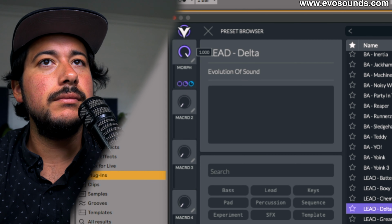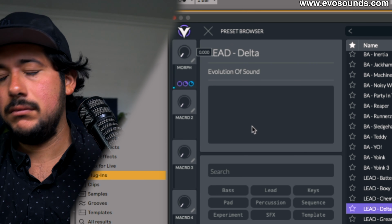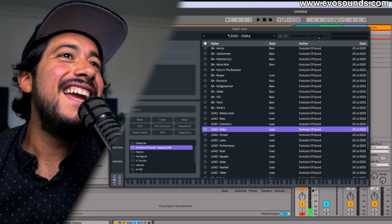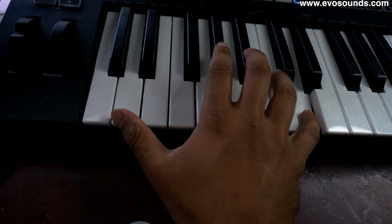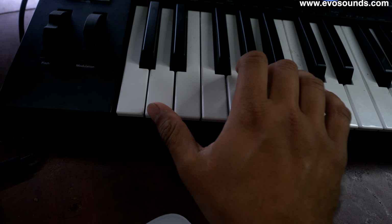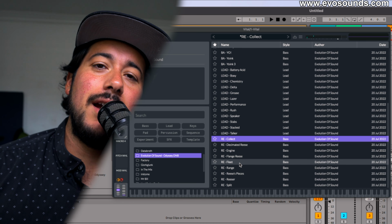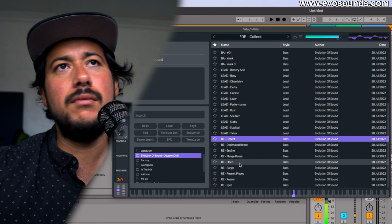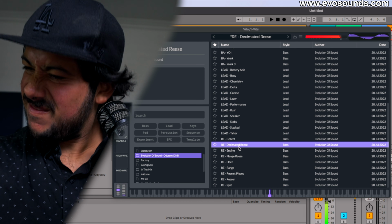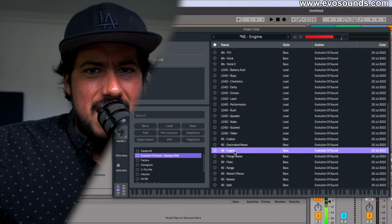Lead Delta. Again, just moving. We should probably lower down the legato on that. So again, this side of the pack is going to be pretty much all drum and bass to fucking party, as I said. So those are going to be some of the leads, guys. And of course, we're going to have Reese. So... unlimited power.